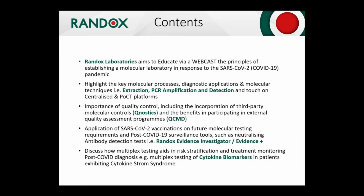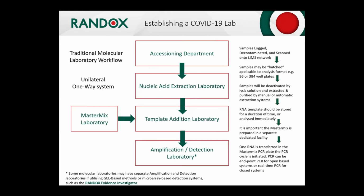So it was quite a simple process to really expand our current facilities. Bearing in mind that the technologies mostly used within a molecular setup are based on a traditional workflow. A traditional molecular workflow follows a unilateral one-way system, and that's just to ensure that there's no crossover contamination between different chains within the laboratory workflow.